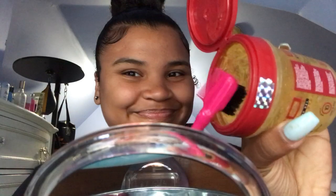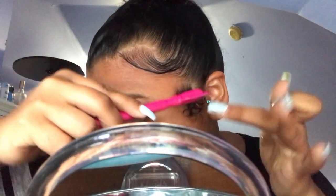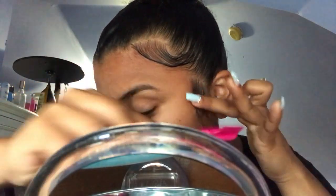On to the other side. Taking some gel like before. Doing the same thing. This has to be my favorite side. This side right here, my left side, is my favorite because of my piercing side. It looks so smexy.